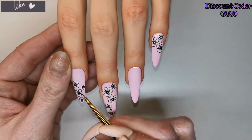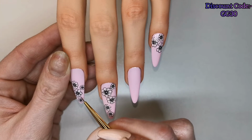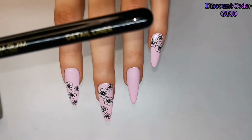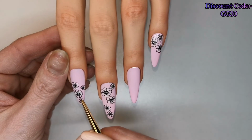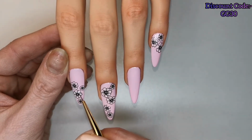Just going to colour them all in now. I'm using the Madam Glam's Detail Liner Brush. Really nice brush this is. Super duper thin bristles. Really nice brush.